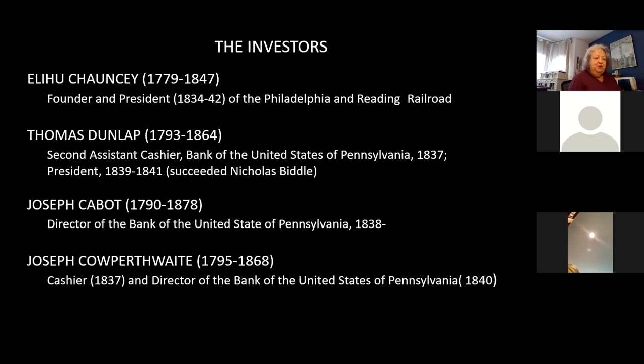Thomas Dunlap, Joseph Cabot, and Joseph Cowperthwaite were high officials of the Bank of the United States of Pennsylvania, which was the successor to the Bank of the United States closed down by Andrew Jackson. By the way, Cabot is one of the Boston Cabots.